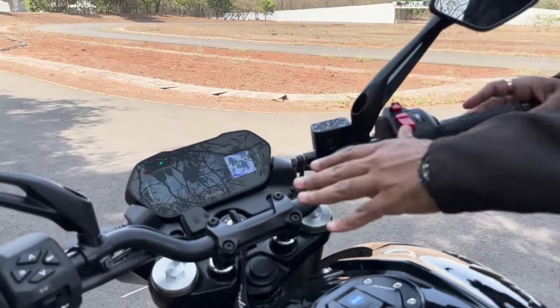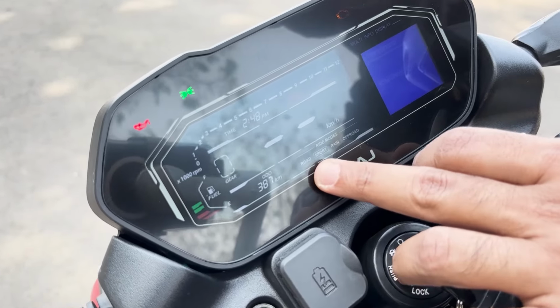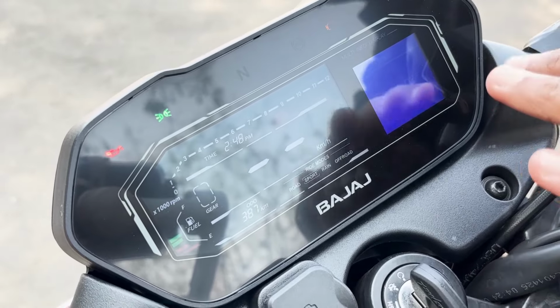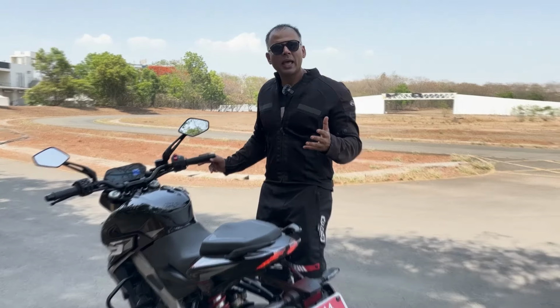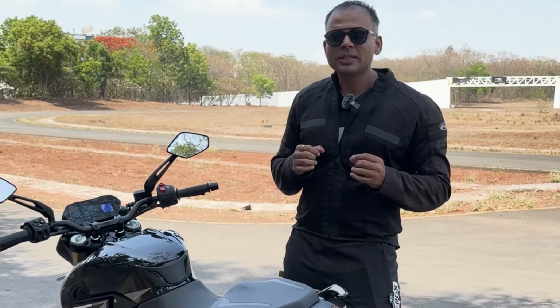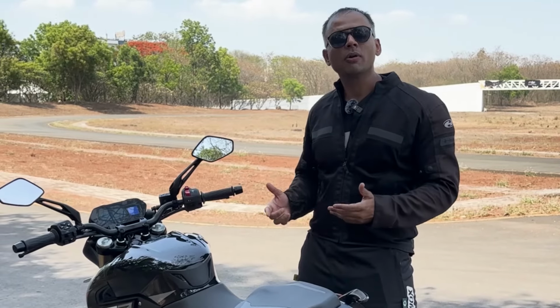Finally, the tech on the NS400Z, wherein if you see the instrument cluster, it gets an all LCD instrument cluster. You get 4 ABS modes, that's road, sport, rain and off-road. Obviously, the traction can now be switched off, and you can put them on each mode as per the riding conditions. You also get navigation, so you won't get lost. But mind you, Bajaj has never tried to give you that before, because they always wanted you to pay attention on the road. But obviously with peer pressure and due to the selling point of motorcycles, due to the tech now, that's the only reason why Bajaj has got all these functions up for you.